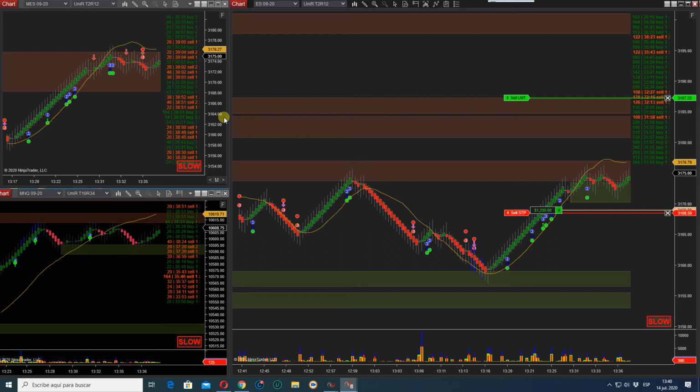Nasdaq needs to break this area. It's been rejected 1, 2, 3. It can be the fourth time. It's gonna be a reversal, or it can go above the linear regression.